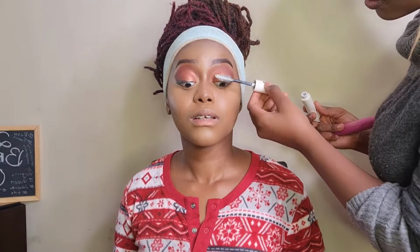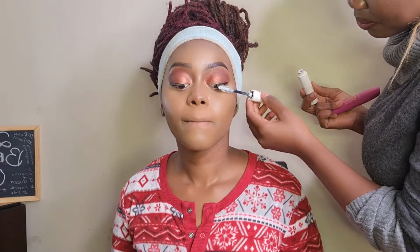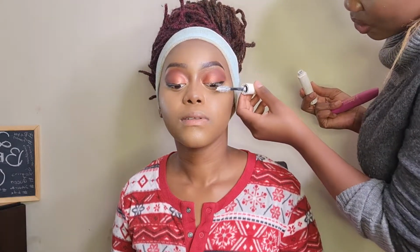What do you think? What do you guys think? How is it looking so far? Now we are going in with the eyelash primer. I love this primer because it makes my lashes so long. It makes them so long. Oh my god. Yes, yes.